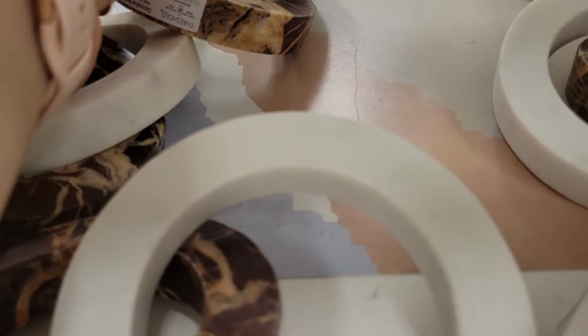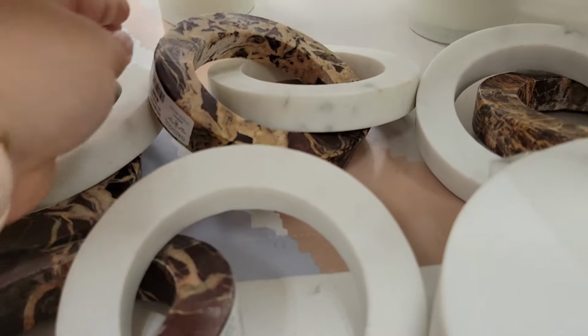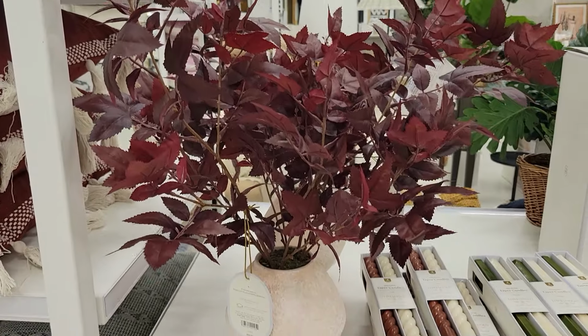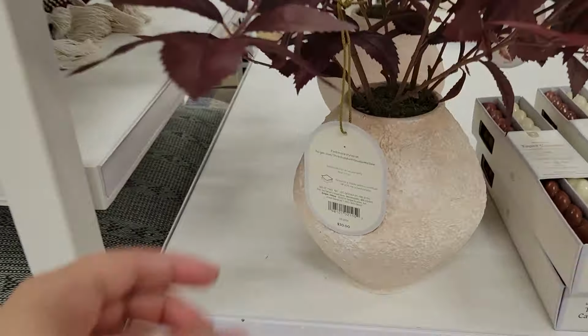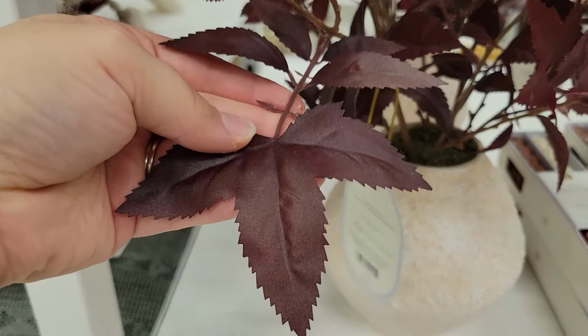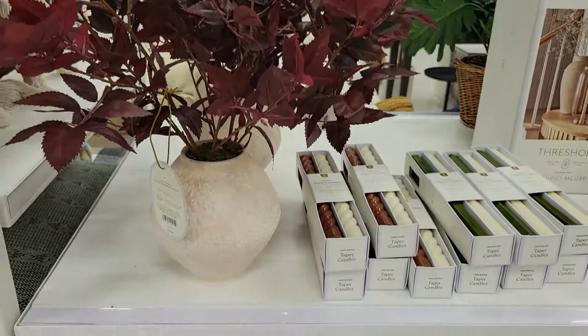I had to go to 3 different Targets to get all of the different items, and I don't think I found all of them still. Here's what the display looks like. My store was finally making our section look like this. I went in yesterday and they were redoing the whole section, so I don't know if they're getting ready for fall and putting out all the pumpkins, but it's getting me excited.